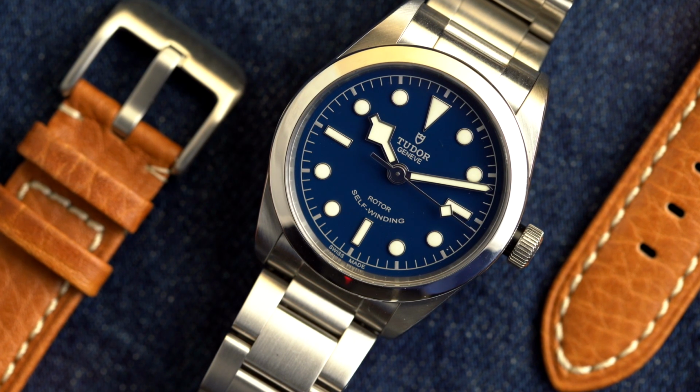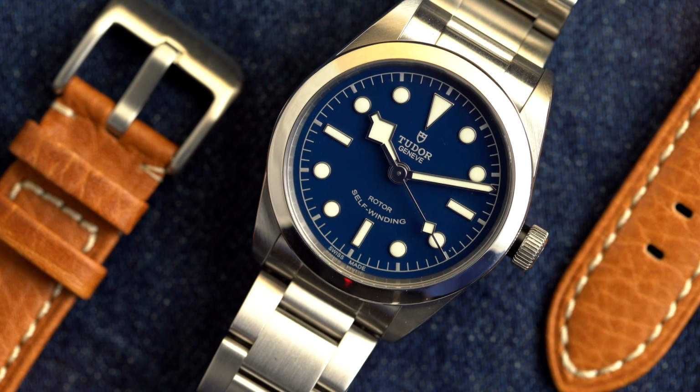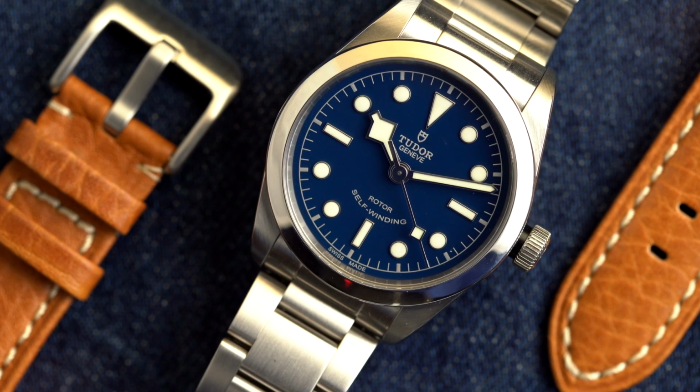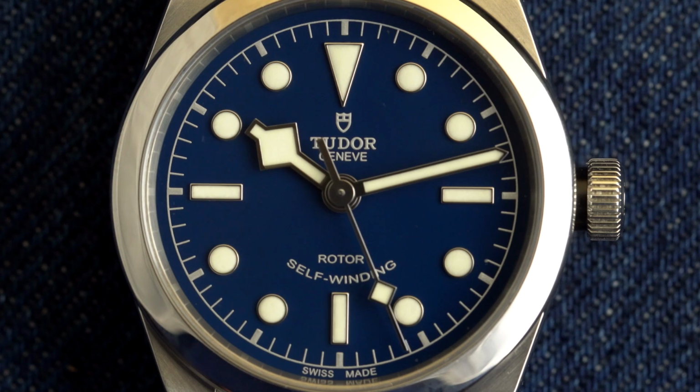But now, as these watches have had time in the market, I think people are starting to appreciate what a great everyday watch option these watches are, and being unapologetically Tudor with its design. This particular model coming with a blue dial is my personal preference for one I would go for. I'll mention points later why I think that's the case. But before we jump into this, let's take a look at this watch at a glance.